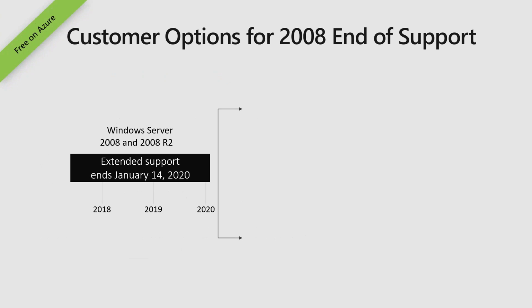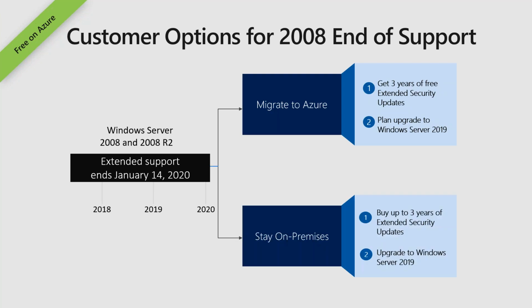With the last two or three things which are coming, I want to highlight something else. Windows Server 2008 and 2008 R2 are coming to an end very, very soon. So you should think about upgrading those servers. But we also give you two different options. The one down here, you can stay on premises. If you want to keep running Windows Server 2008 and 2008 R2 and still get extended security support, you have to buy this and then upgrade to Windows Server 2019 as soon as you can. This is one of the options you have.